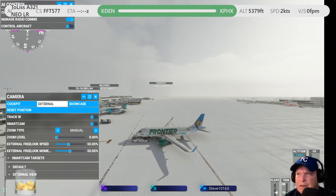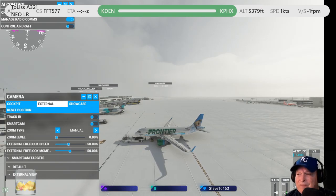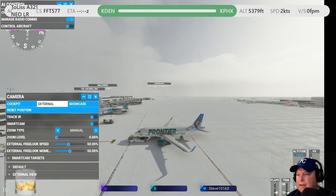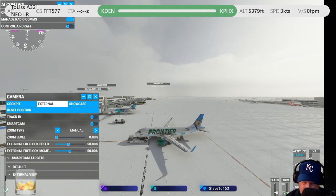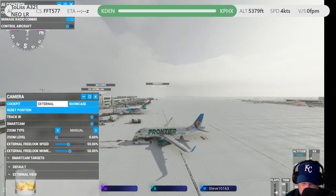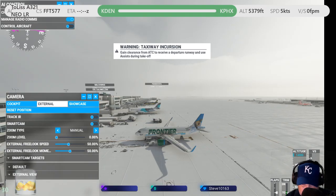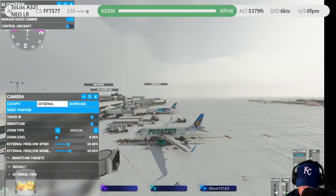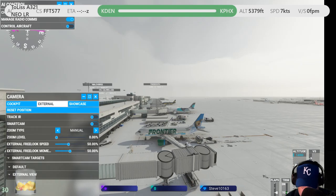Ground, Frontier 577 requesting the end of pushback. Frontier 577 request to end pushback received. Denver ground, Frontier 577 ready to taxi west departure with Oscar. Frontier 577 taxi to and hold short of runway 8 using taxiway Bravo Sierra Kilo Bravo November Lima Echo Echo Mike. Contact tower on 122.4 when ready. Taxiing hold short runway 8 via taxiway Bravo Sierra Kilo Bravo November Lima Echo Echo Mike, Frontier 577.